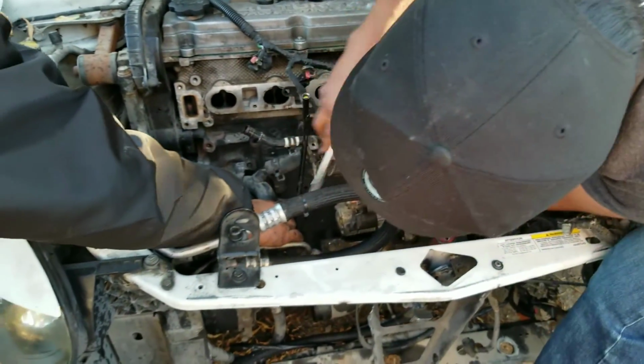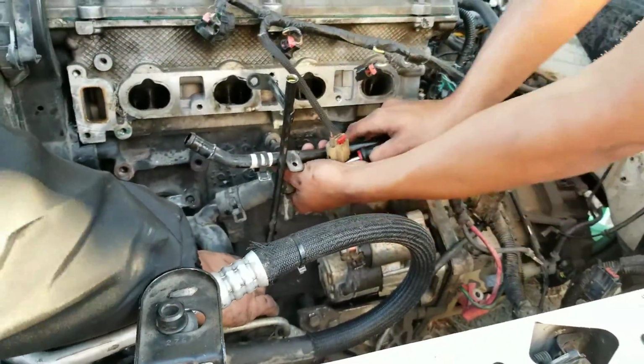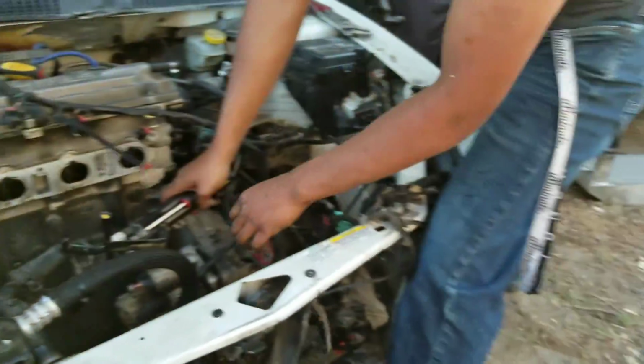Almost out. It's almost out. I see the head. Ooh.